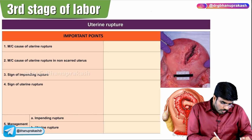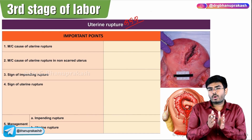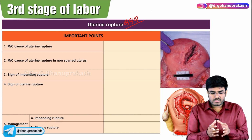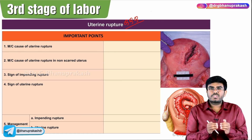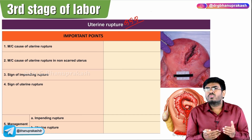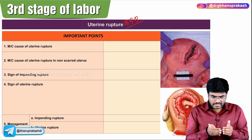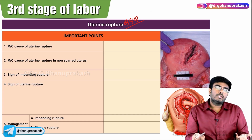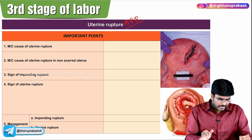After this, let's talk about uterine rupture. During a normal vaginal delivery, there is a chance that because of increased intrauterine pressure, the uterus ruptures. Such a rupture can lead to uterine atonicity, causing atonic postpartum hemorrhage, or the rupture can bleed directly and lead to traumatic postpartum hemorrhage. Now let's see some important direct one-liners.